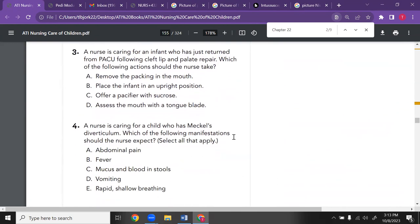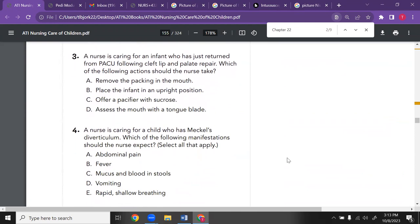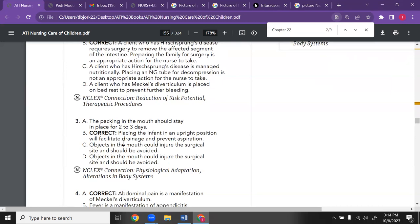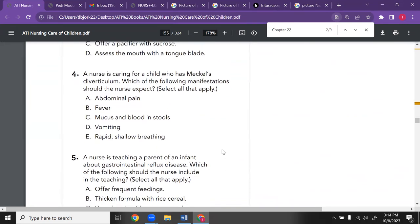All right. Very good. A nurse, did we do that too? Yes, we did. A nurse is caring for an infant who's just returned from the PACU following cleft lip and palate repair. Which of the following actions should the nurse take? Packing. B, because you wouldn't want to mess with the mouth. You wouldn't want to put a pacifier in it or put a tongue blade in. Very good. Don't put anything in the mouth, right? Let's make sure we're right. But yes, upright position will facilitate drainage and prevent aspiration. There's one thing on the cleft lip, cleft palate.